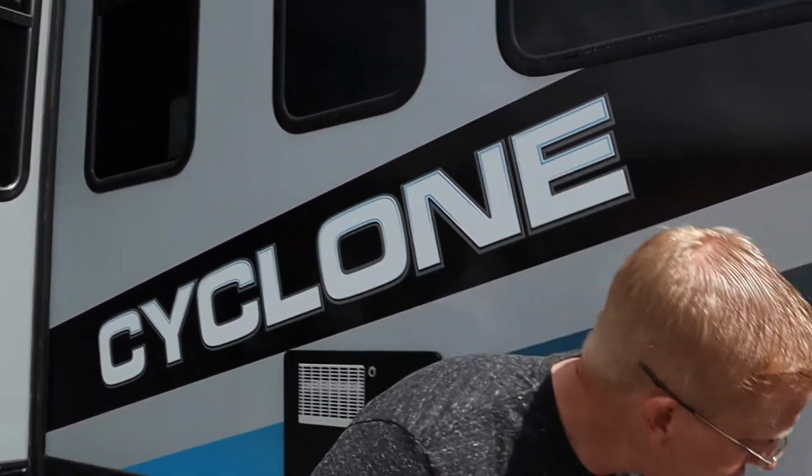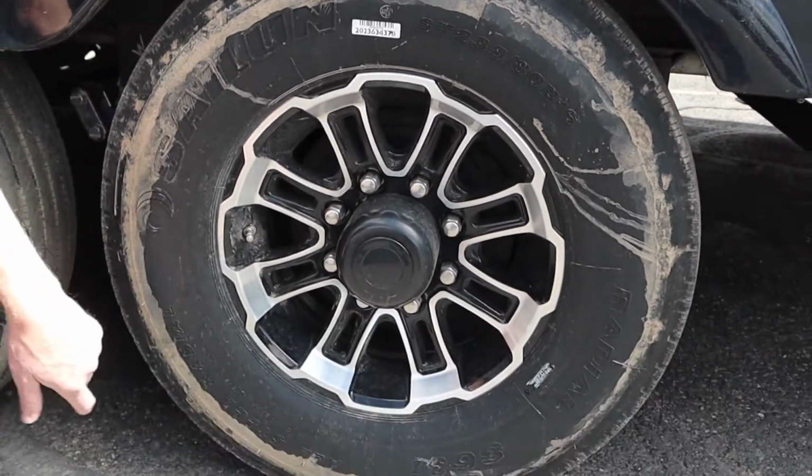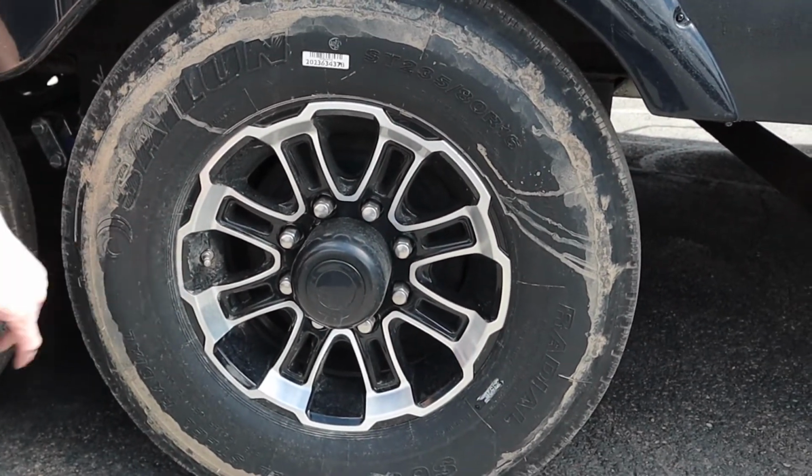This trailer comes with Saloon tires, which I understand are made in China, all that sort of stuff, but they're a really good tire. My in-laws have these tires on their motorhome. They went all the way to Alaska and back, and 3 years in haven't had a tire issue at all. So really nice Saloon tires. Now these are horribly dirty because they just got this unit in, but it's a really nice tire.